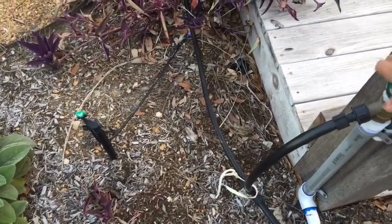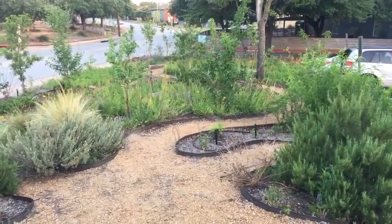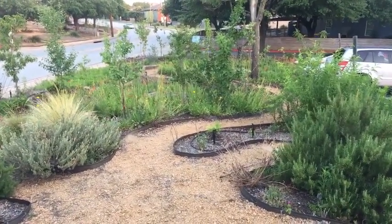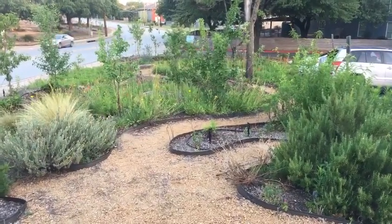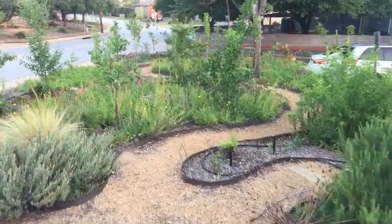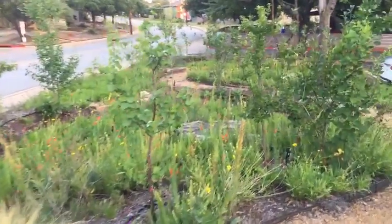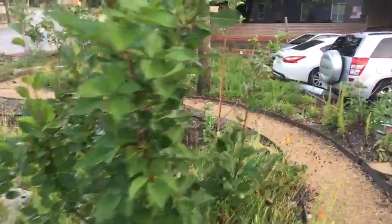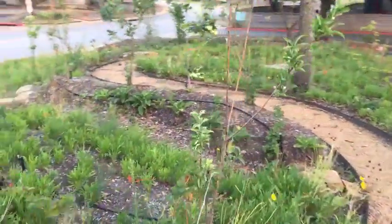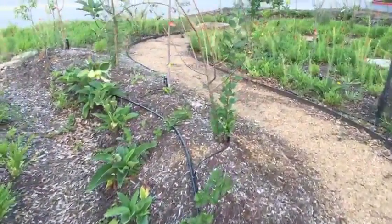So what I thought was happening with maintenance, the irrigation system wasn't even used. I saw that about 4 or 5 months ago, and I'm thinking, oh my goodness, this thing is just gonna go downhill. But look at this. 4 or 5 months later, going right into summer, and we've got fruit on multiple trees.